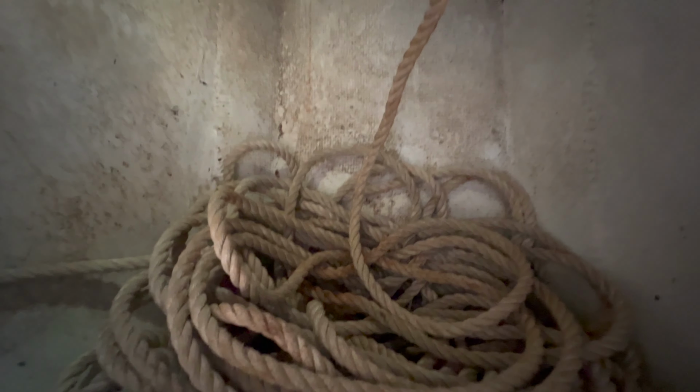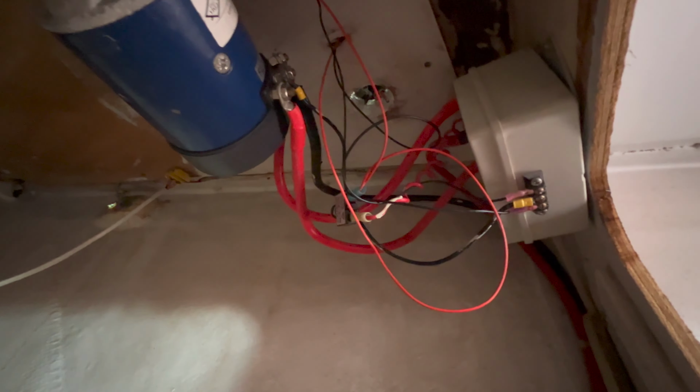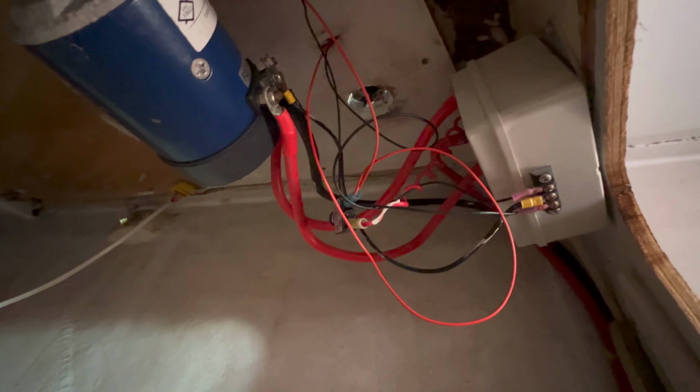Going past the pillows, we have the anchor chain locker, rode locker. So in here, pretty good condition. There is the windlass engine. There are the windlass electronics. All of this is in good condition. Everything works except for the wiring for the switches. We talked about that earlier.